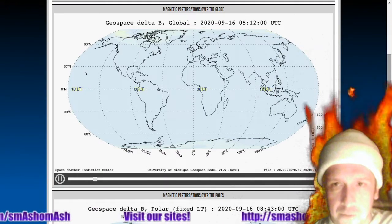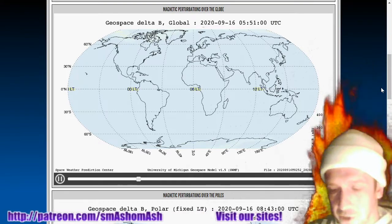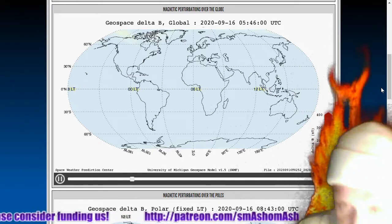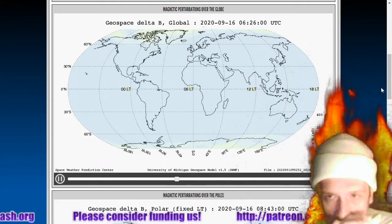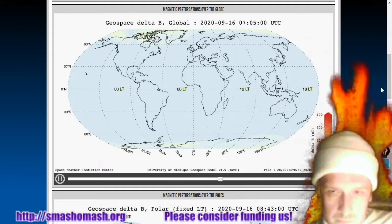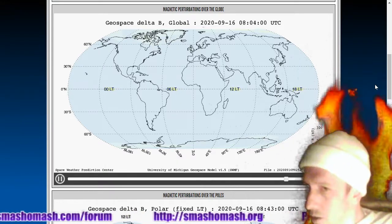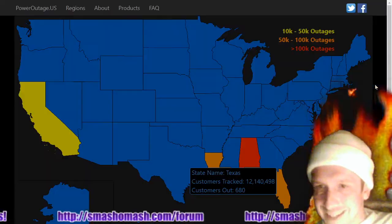Here are the ground geospace perturbations during this polar excursion. It's 4 hours of data, once again, University of Michigan geospace model. And bear with me, there's lots more stuff to cover. Not a lot of ground magnetic perturbations seen today.